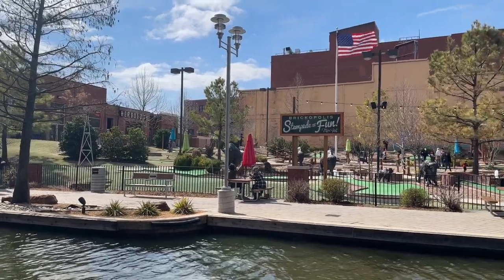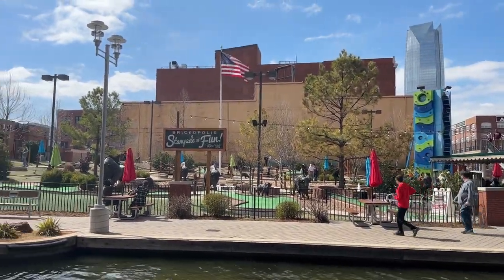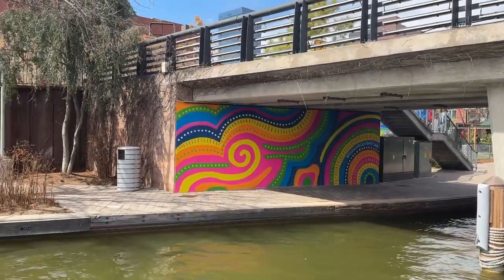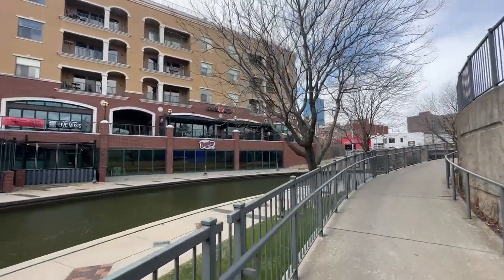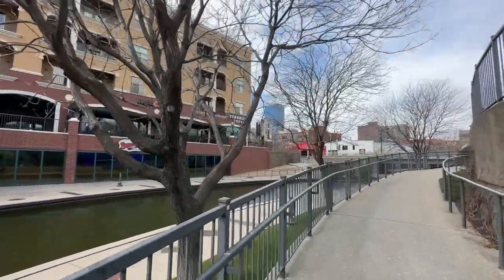You have Brickopolis, which is kind of like a carnival. There's putt-putt, laser tag. There is a little Ferris wheel. There's a lot to do that is kind of a part of Brickopolis. It's also fun just to go down and walk through the sidewalks. You walk along the canal and just walk through the different restaurants and shops and everything that they have in Bricktown.